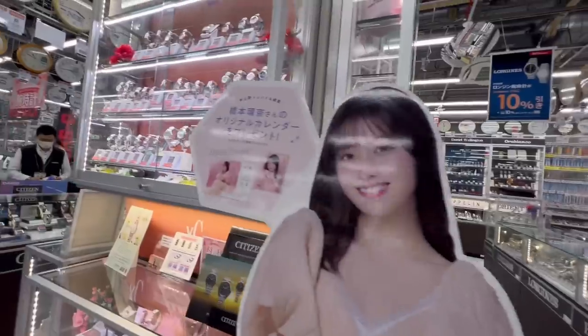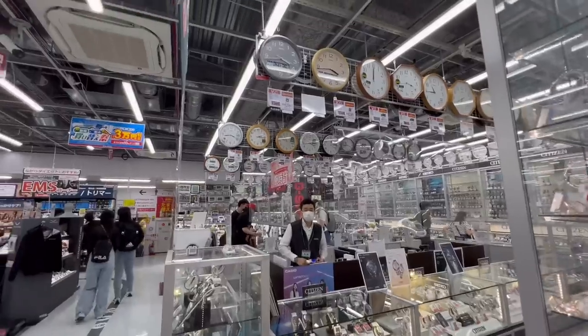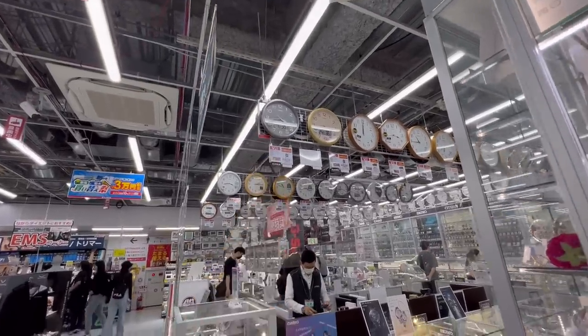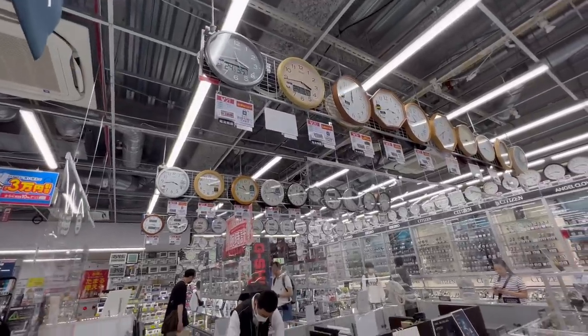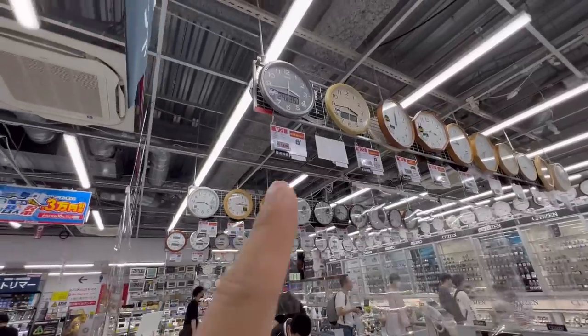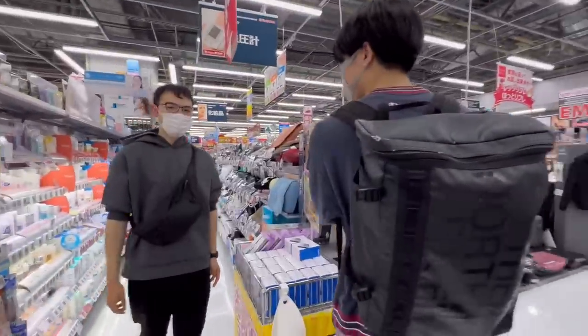So there's a lot of selection here. Look at that, Seiko wall clocks with digital and date. And oh, temperature and humidity. That's some nice info. Too bad that, what? 70, that's 70 bucks. 7,000 yen. Wow, okay.